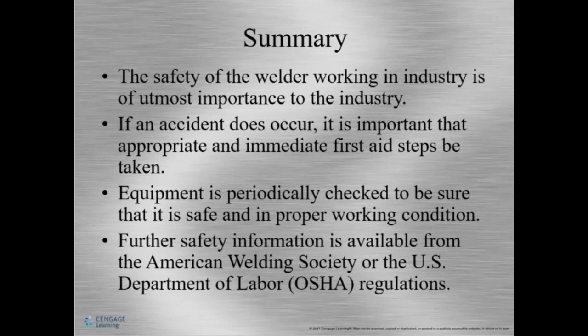In summary, overall, safety is really super important. If an accident occurs, follow first aid guidelines. We want to make sure that your equipment is working correctly and safe. If you're not sure about certain safety items, you can always check out ANSI Z87.1 for eye protection, as well as OSHA and AWS and their safety guidelines.